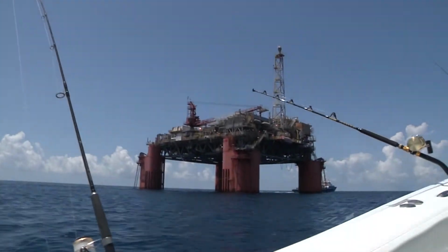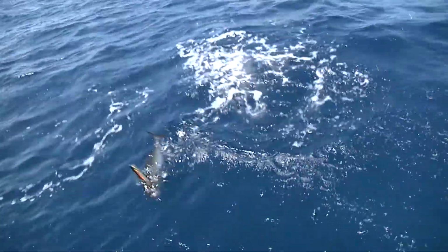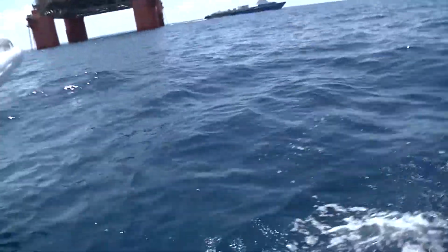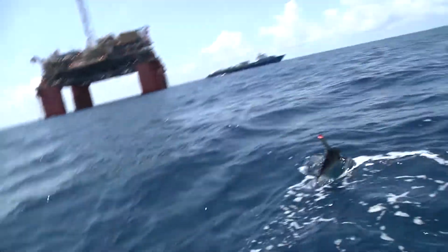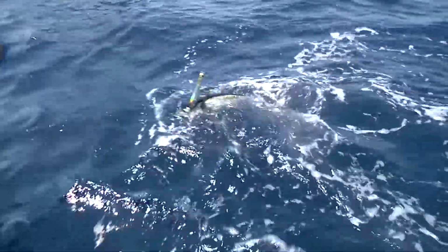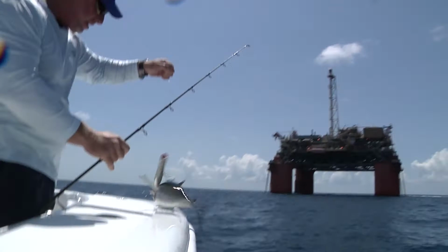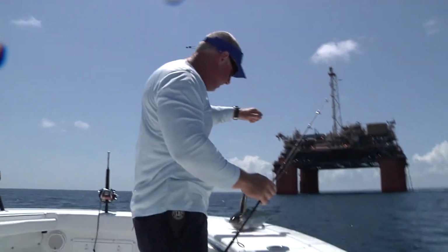What? Is it a little blackie? Nice, a little blackfin, that'll work. Yellowfin on the chunker, blackfin on the popper. Put my 13 rod and my Cabo to work here, baby. Close to the rig too, look at that. Got to be real careful here.